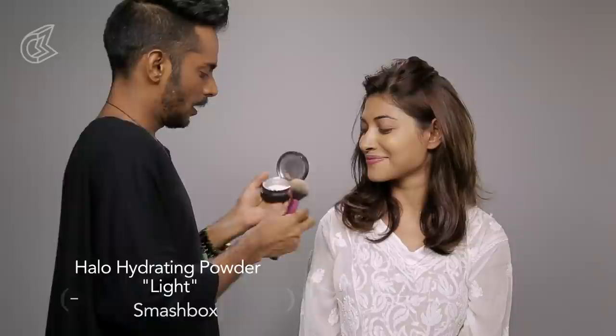Powder by Smashbox. It's called Light, and you twist this and it pushes out powder, which is quite nice. So I'm just going to take this, dust off the excess, just powder her T-zone.